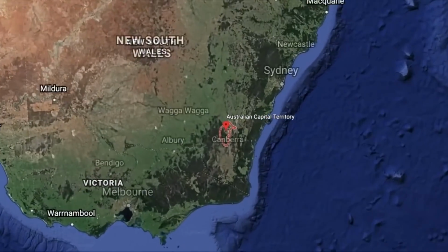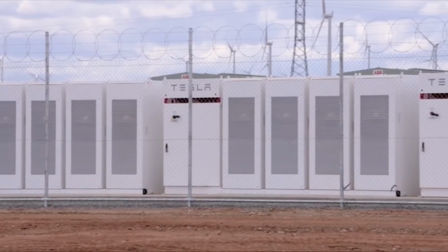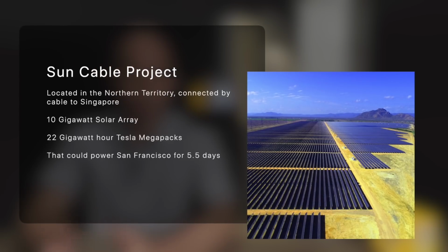The Australian Capital Territory, that's like the powerhouse of Australian politics by the way, shifted to 100% renewable power this year. And that's the size of Luxembourg. We have one of the world's largest batteries keeping the lights on and lowering our electricity prices, and more exciting technologies in the pipeline like the Sun Cable project connecting Northern Australia with Singapore with a 10,000 megawatt solar array and a 22 gigawatt hour Tesla Megapack, or Megapacks rather. There is hope for us yet, and again, thanks Zach, Jesse and viewers, now you know.